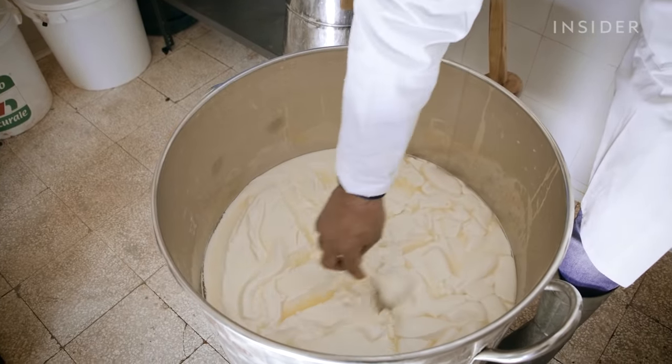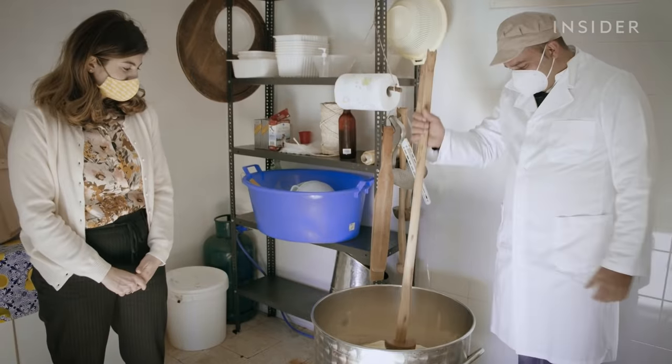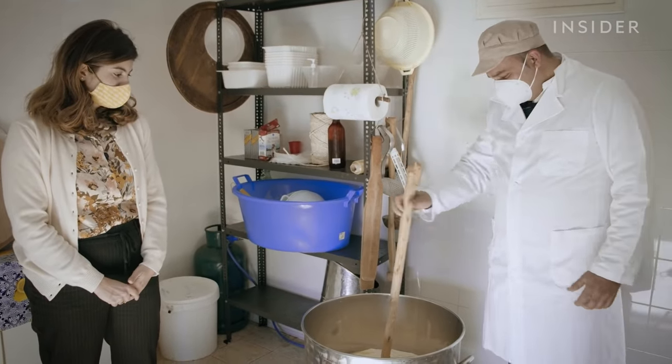To do that, he uses this mushroom-looking tool, which is called menaturo, a word that, as you might have guessed, comes from the local dialect.